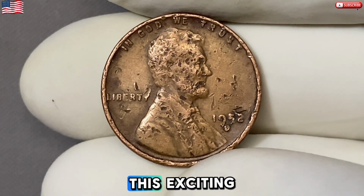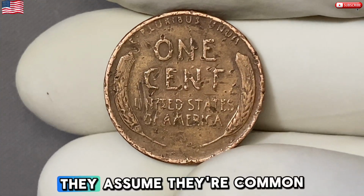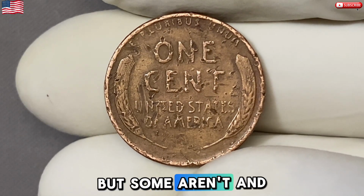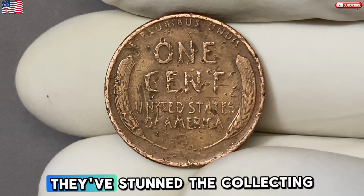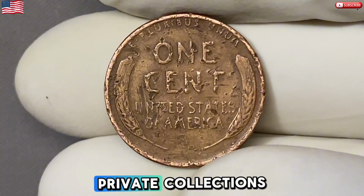And here's what makes this exciting. Most people overlook 1952 pennies. They assume they're common. But that's the secret. Most are, but some aren't. And those rare ones, they've stunned the collecting world when discovered in the wild or sold in private collections.